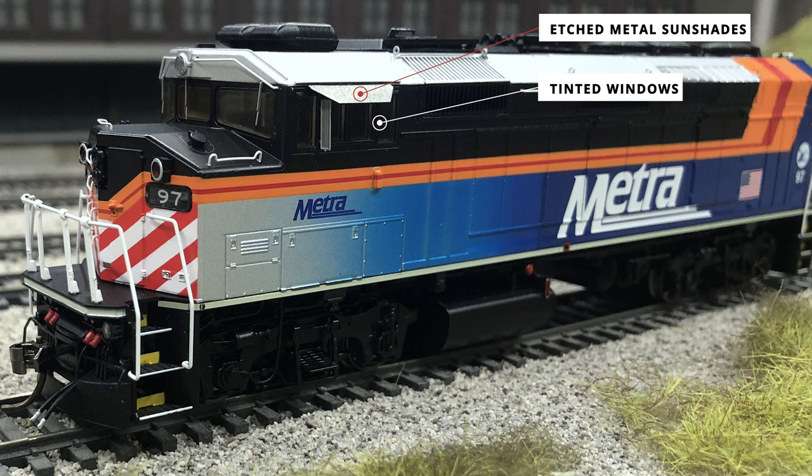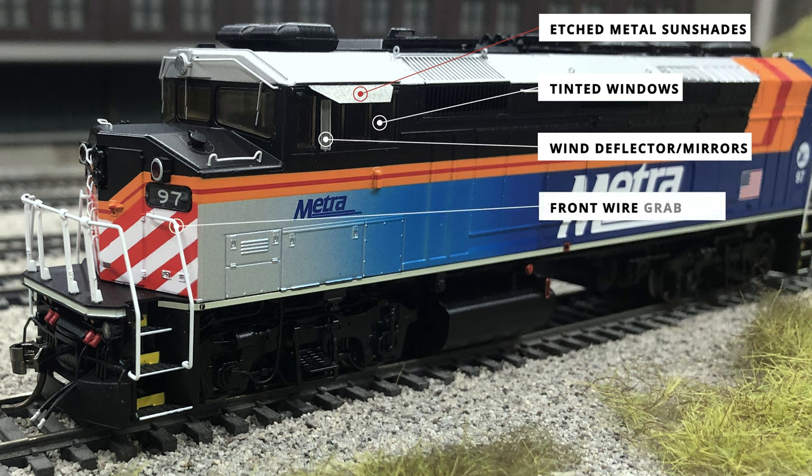On other units, the outer trim pieces are painted silver like the Metrolink units, but on this Metra locomotive, the outer trim pieces are painted black to match the overall body paint scheme. Another separately applied piece is the metal wind deflector and side mirror mounted just after the first window. Leading down the front steps is the metal grab iron. This separately applied piece connects just under the number boards and moves down toward the side steps.